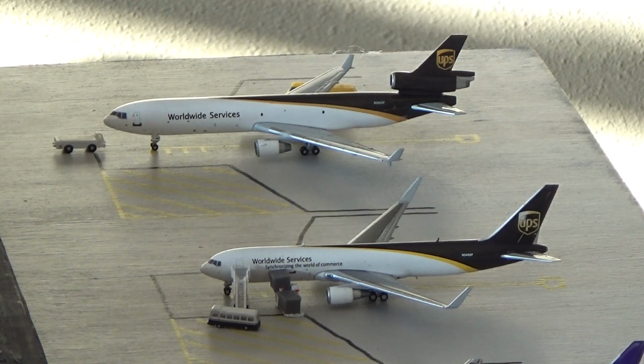And then finally, we have 2 UPS. We have a 767-300. This guy just came in from Chicago Rockford, he's gonna be heading out to Louisville. And then finally, we have a Donald's MD-11. This guy arrived in earlier from Ontario, and he's also gonna be pushing back with service out to Louisville.